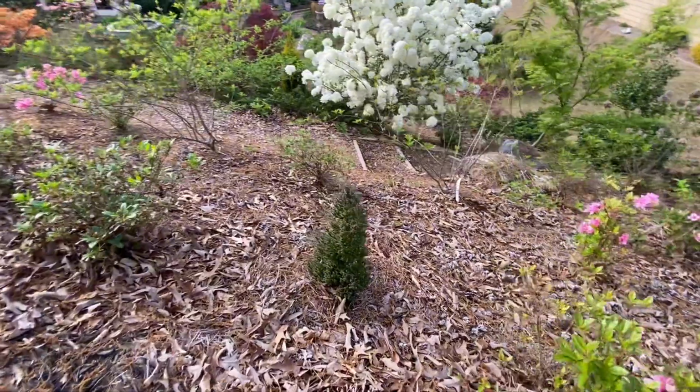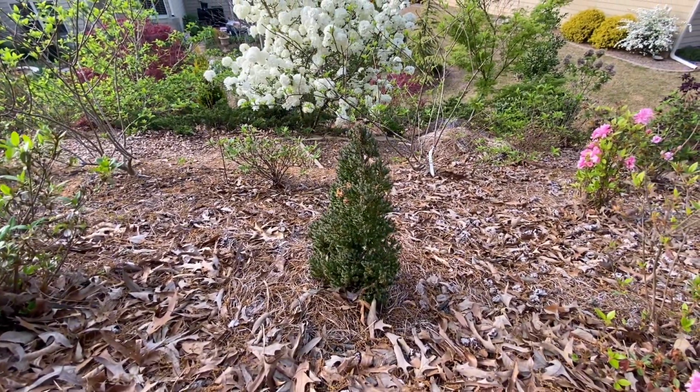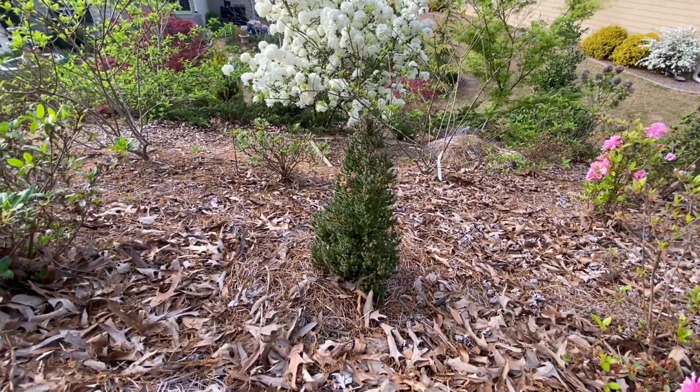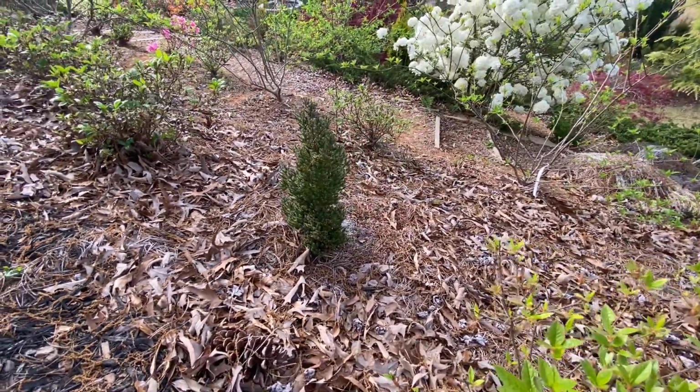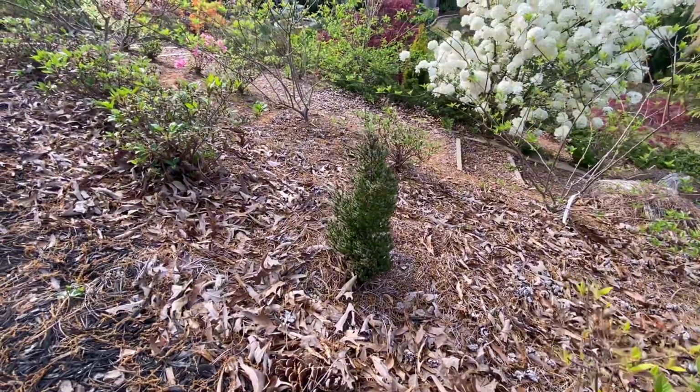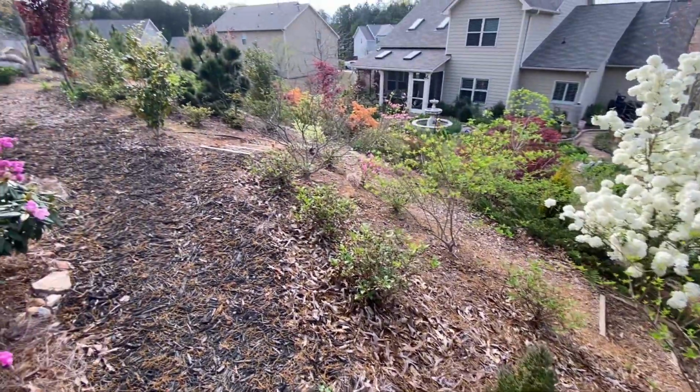I have a red star juniper, which I got last year also at Wilson Brothers. Red star juniper. Very tiny, but hopefully with time it will get big and beautiful on top of the hill.